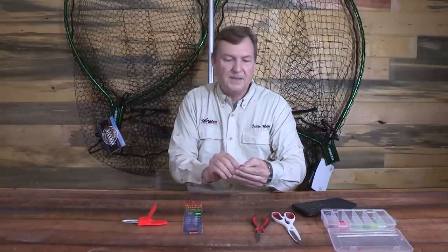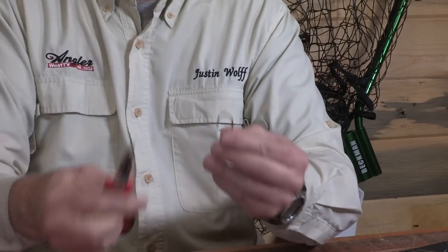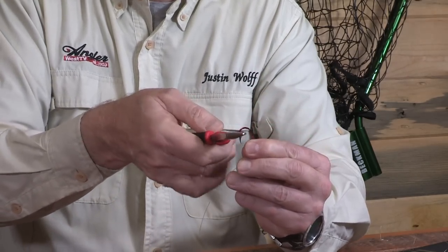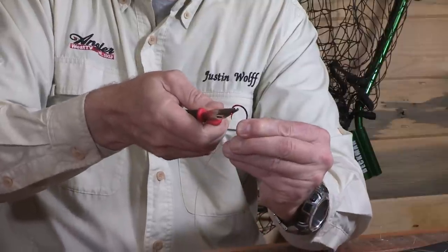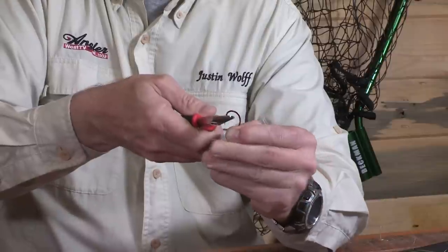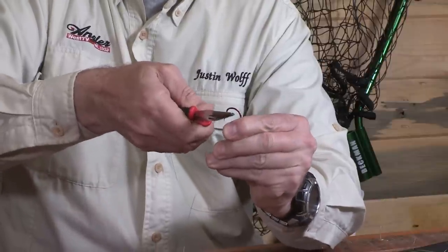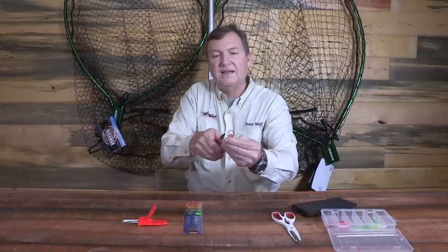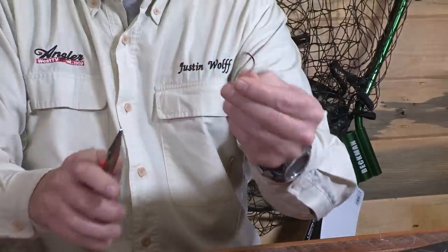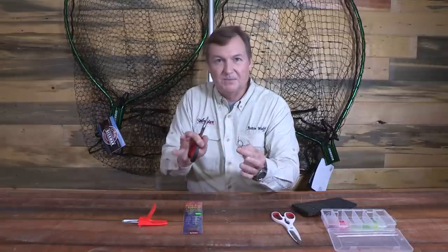Now, another thing you might want to do is take a pair of pliers and just tweak this out just a touch. There we go, I'm just gonna bend out that point of the hook just a little bit to make a little wider gap right there. That's gonna help you get a little better bite.